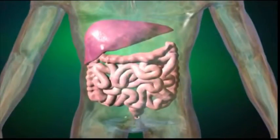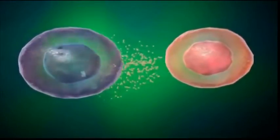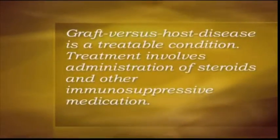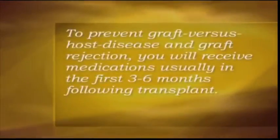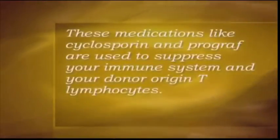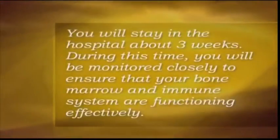Graft failure is an inability of the transplant to function normally. This can occur when your immune system recognizes the graft as foreign and mounts an attack against it, or when the transplant simply does not begin to produce new blood cells. Graft versus host disease is a treatable condition. Treatment involves administration of steroids and other immunosuppressive medication. To prevent graft versus host disease and graft rejection, you will receive medications, usually in the first 3 to 6 months following transplant. These medications, like cyclosporin and Prograf, are used to suppress your immune system and your donor origin T lymphocytes. You will stay in the hospital about 3 weeks.